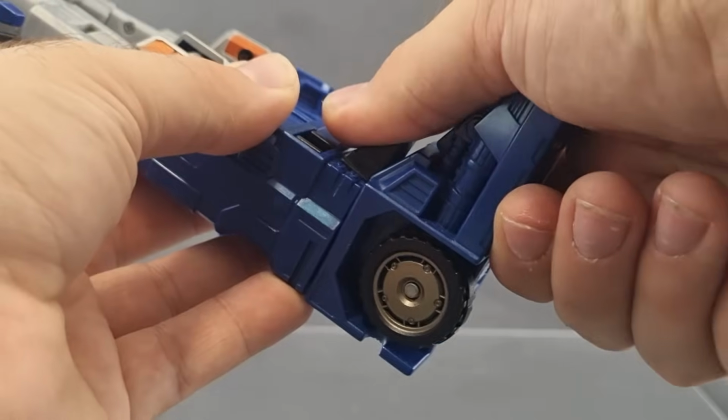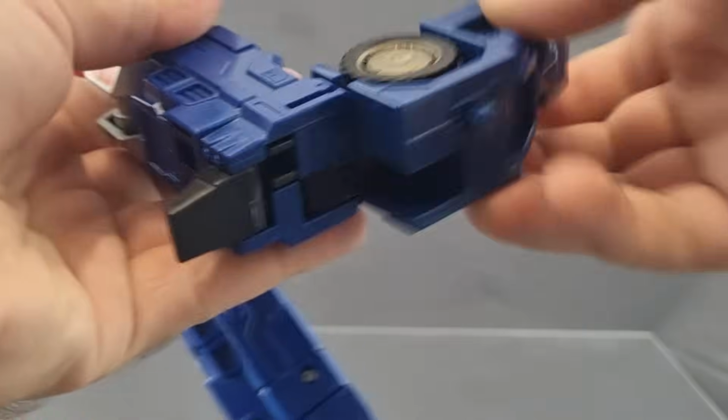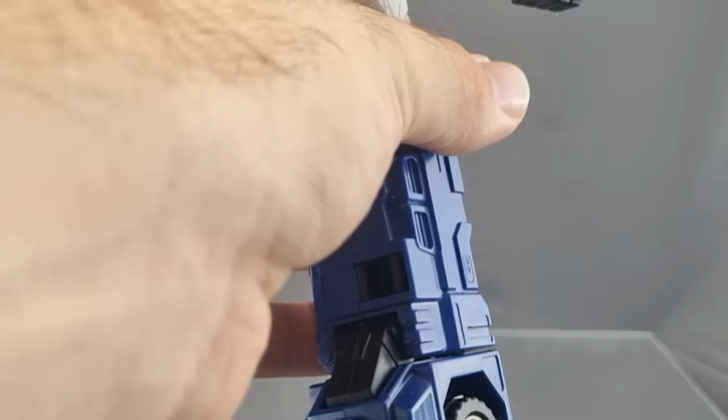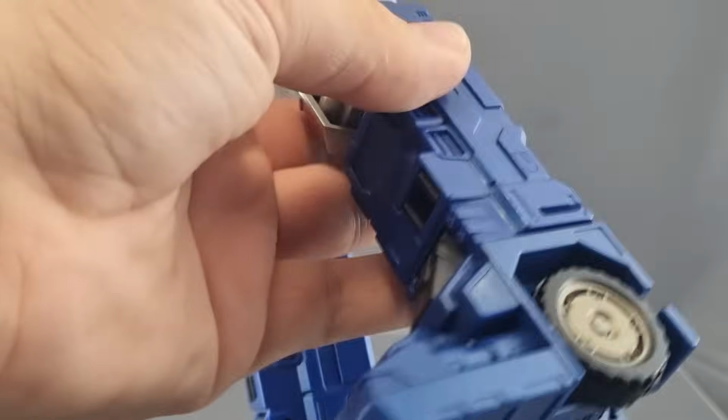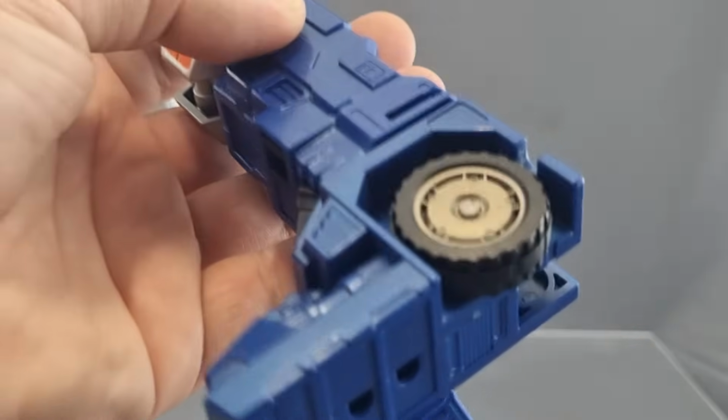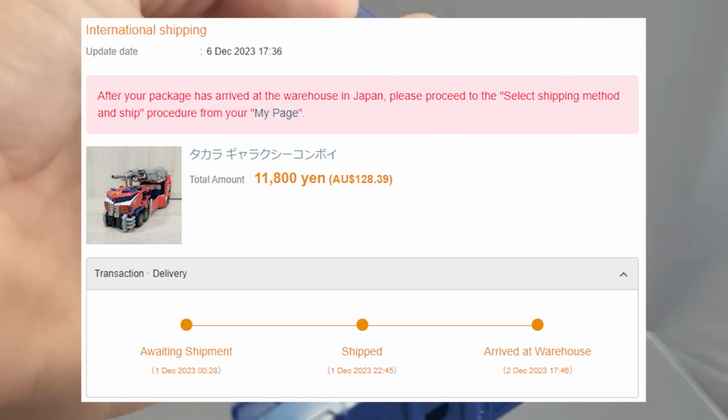And the toe even folds flush with the rest of it. That is pretty clever if you ask me. It's very simple, but it's a very nice transformation. Doesn't do much, but it's a great use of mass. Again though, I'm not really a fan of those spring-loaded wheels. I gotta wonder for the longevity of this thing. This one's been kept in good nick, but I don't know about other copies.